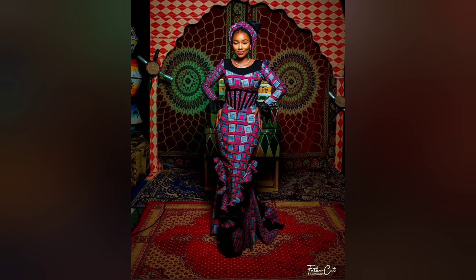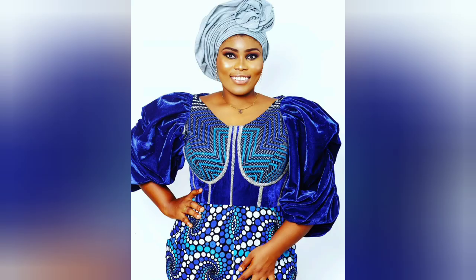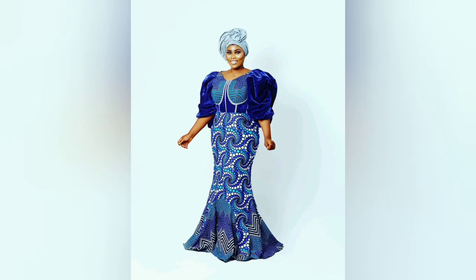Guys, look at this Ankara long style, the down part, that detail, the flare at the down is just unique, guys. This is not a regular flare Ankara gown style. This particular style is a combination of velvet, like the sleeve is velvet, right, and Ankara print. I love the Ankara print, the color is so beautiful and the design on the print is beautiful as well.